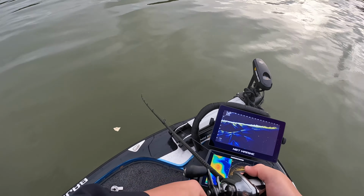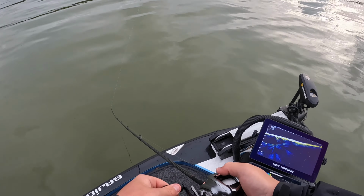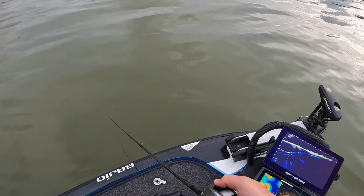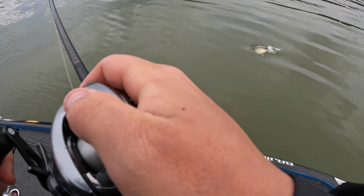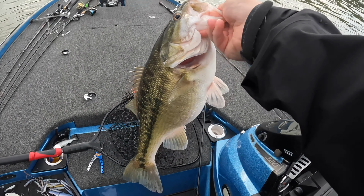Yep. We are about to get bit, boys. This cast, probably. Called that too. Holy crap. I mean, he's probably about 4. I want to say 4'3".